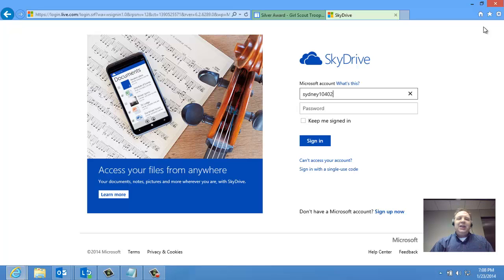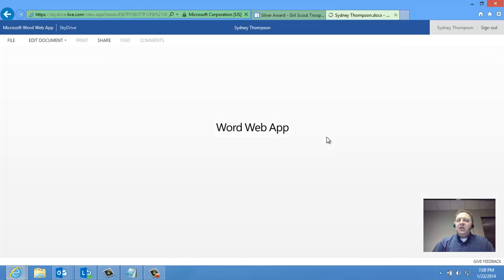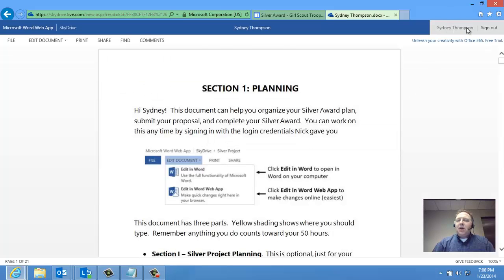So I'm doing this as Sydney. If I was doing this as Rachel, it would be Rachel 10402 at outlook.com. And then the password is troop 10402 with a capital T in troop. So T-R-O-O-P 10402. We'll go ahead and sign in. And you'll see then it says Sydney Thompson now in the upper right. That lets me know that I'm signed in as Sydney.